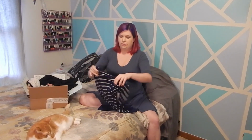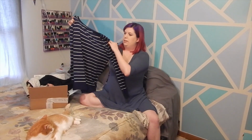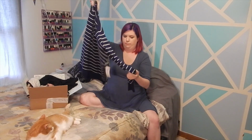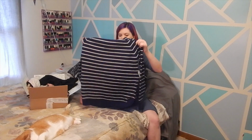So this first item is a sweater. It is navy blue with white stripes, and it has a curved hem, full-length sleeves, and it is super cozy and really cute. And we are in fall here in Georgia, so I may need this in a slightly heavier coat through the whole winter, and I'll be fine. But I really liked it. I thought it was adorable, and yeah, so I really like that one.